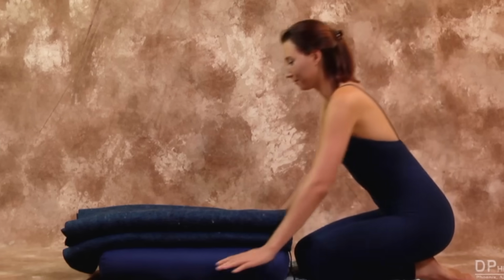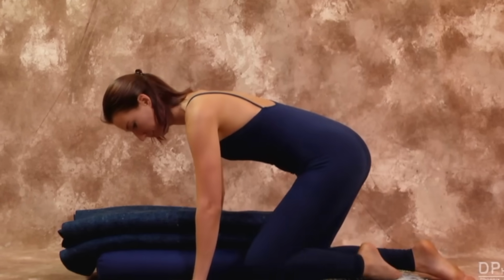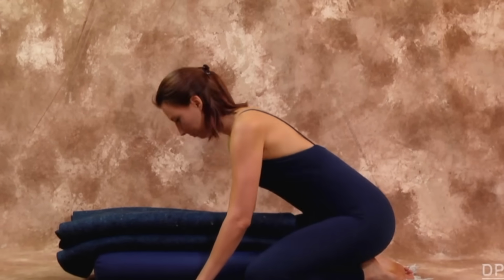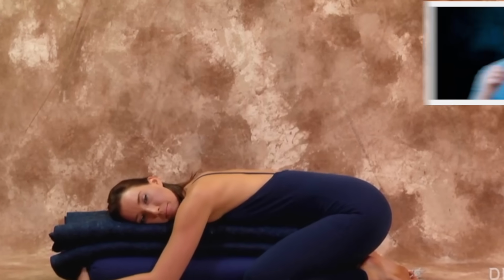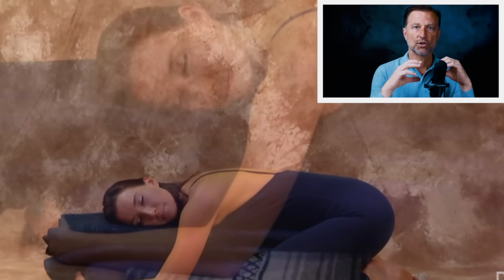Let's say you don't have an inversion table. Just get a couple blankets and your pillow and you can roll them up as you see in this video right here. This is called yoga's child pose. And you're literally creating a situation where there's very little pressure on your lower back and you're laying over it and you're creating space in your lower back. It's going to give you a lot of relief. Why? Because you eliminated gravity. It's probably not going to create a major decompression, but it's going to give you a lot of relief.